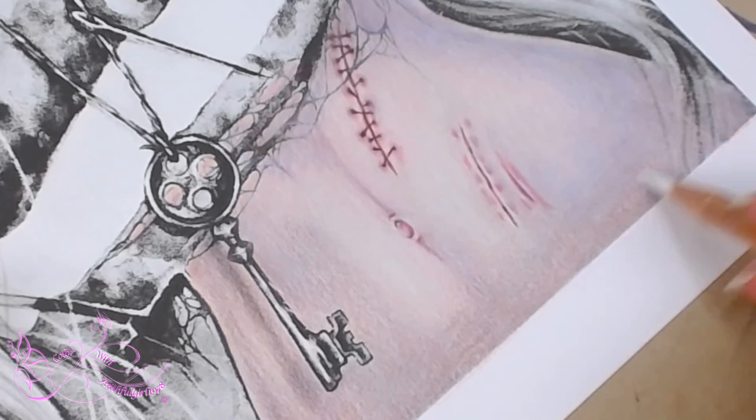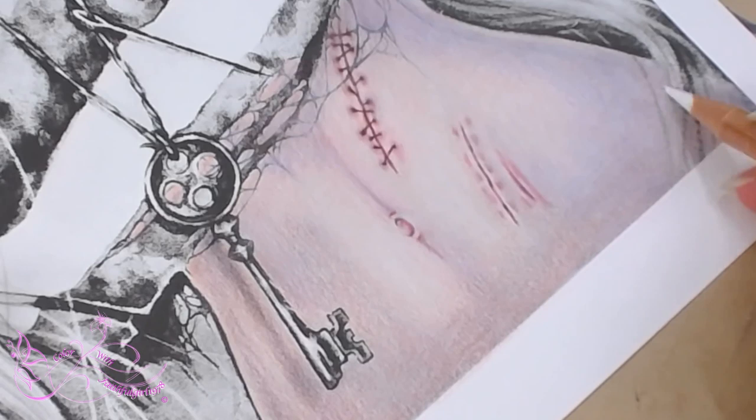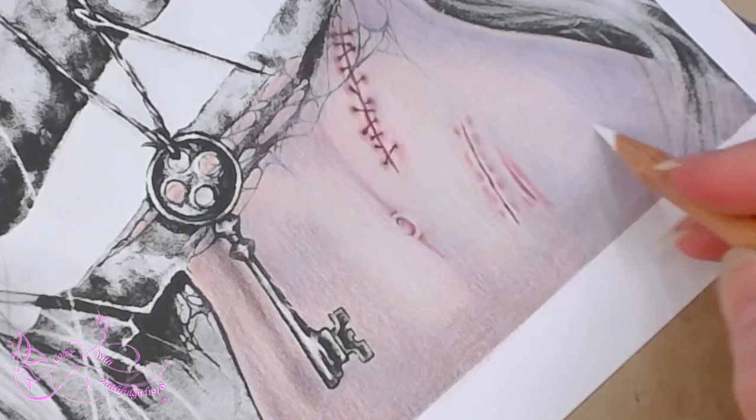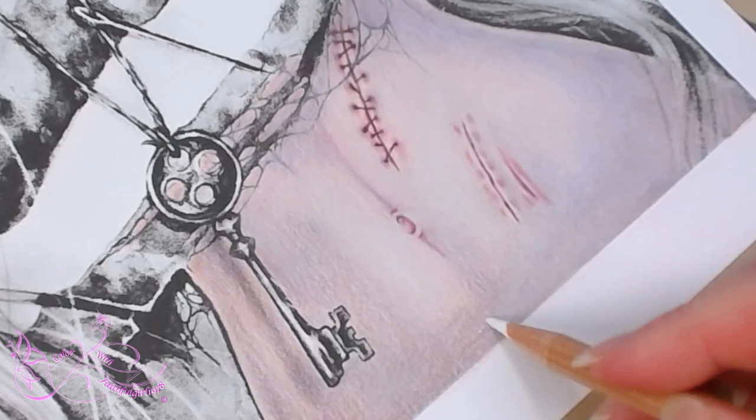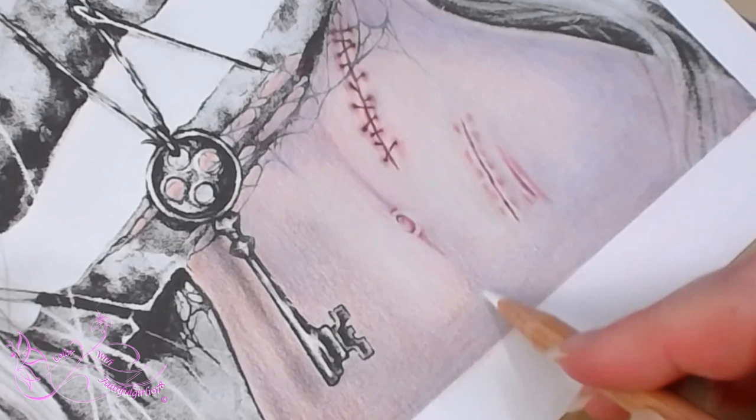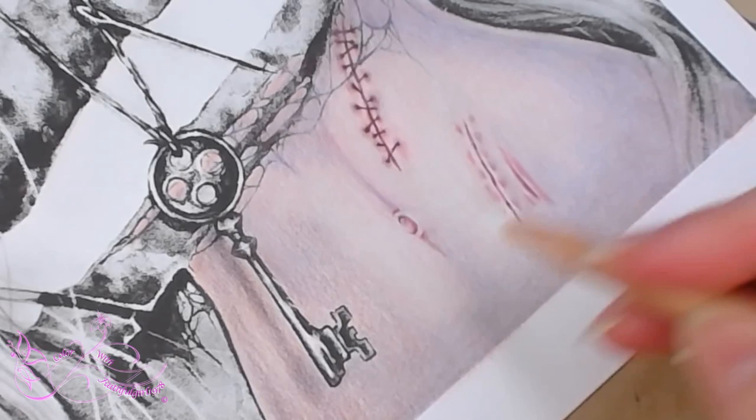If you're finding it really hard to blend with the Caran d'Ache Full Blender that I love, or white, then you probably don't have enough colour underneath to push around. And it's worth doing another layer of colour over the top of the white if you've done that. Which we still might even do, but it'll be next week now if I do anything else. I'm just going to blend this off for today.